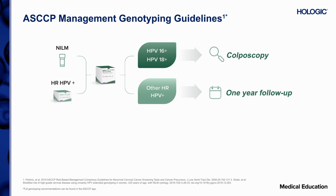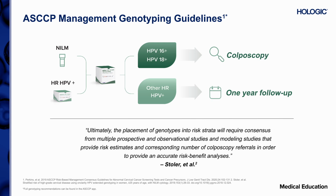Currently, there are no guidelines for extended genotyping. And as quoted here, it states, ultimately, the placement of genotypes into risk strata will require consensus from multiple prospective and observational studies and modeling studies that provide risk estimates and corresponding numbers of colposcopy referrals in order to provide an accurate risk-benefit analysis. A lot of data is required to make these changes to guidelines, and as I stated, as of today, there's not enough data that suggests that type 31 or extended genotyping needs to be treated differently than the other 12 high-risk types.